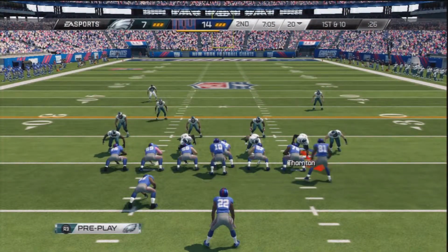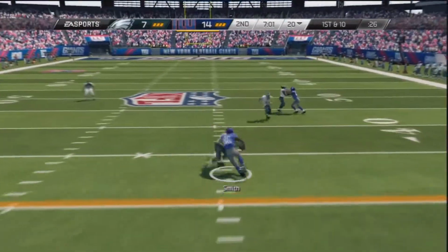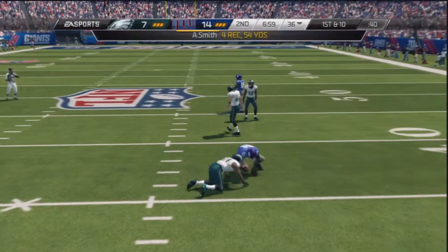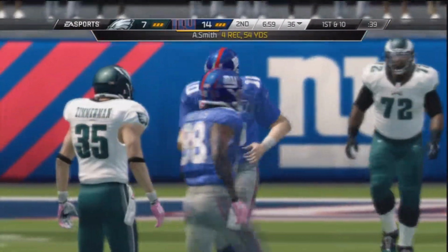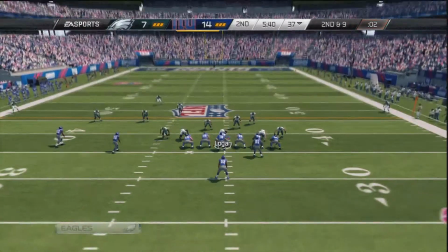And here comes their first play of the next possession. He hands off to Wilson. No, it's a play action. He's going to fire and find Smith, who would get the first down. 4 receptions, 54 yards for Smith. And we've got to learn to slow him down a little bit.